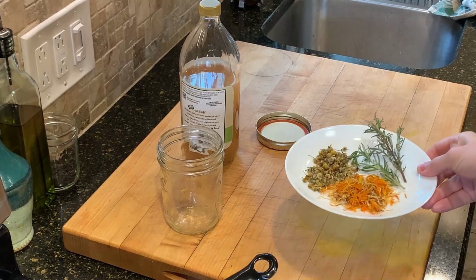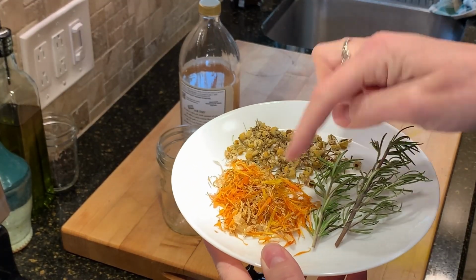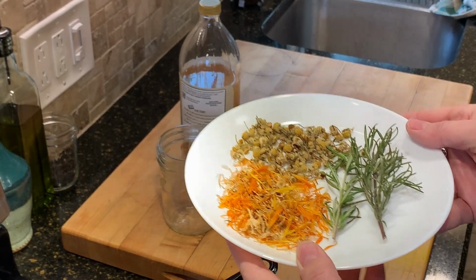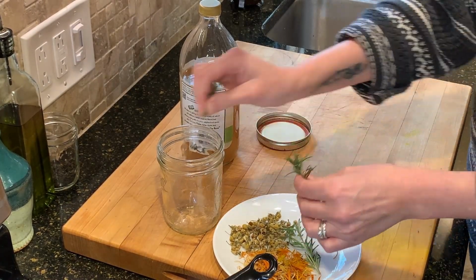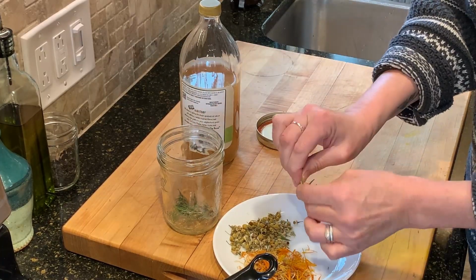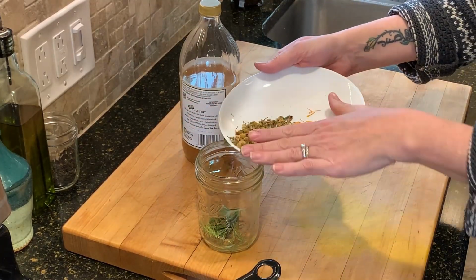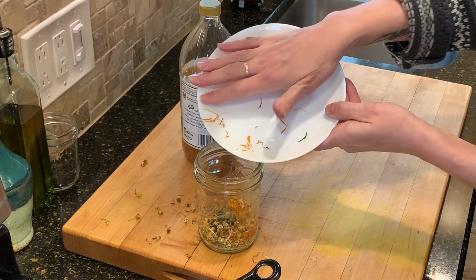The herbs that I'm using are chamomile, calendula, and then a little bit of rosemary. I'm using about a couple tablespoons of each. You don't have to be too precise here. If I only had rosemary like from my spice rack, I would just pour maybe a tablespoon into my hand. The rosemary, a little bit is going to go a long way, so you probably need a little less rosemary than the other herbs. Someone should remind me to invest in a funnel.